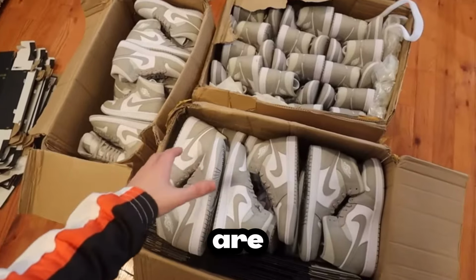I don't think you are able to sell these on eBay because they actually authorize each shoe, and it's inspected before it gets delivered to the customer. And by the way, this is only for shoes.